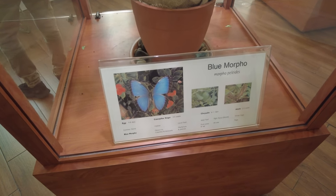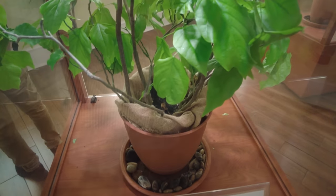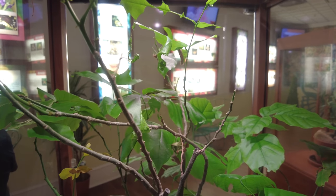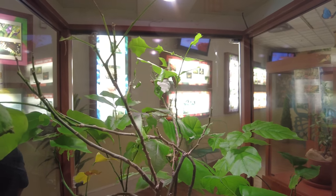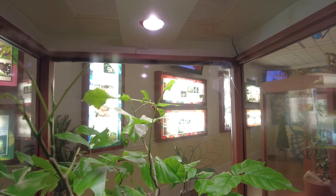Oh, look at this. There's actual caterpillars here. You can see one right underneath that leaf if you can make it out near the top. Oh, there's another one too, the upper right.